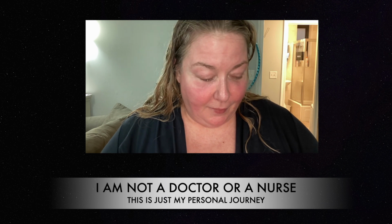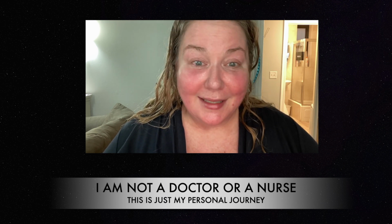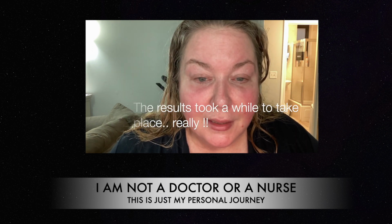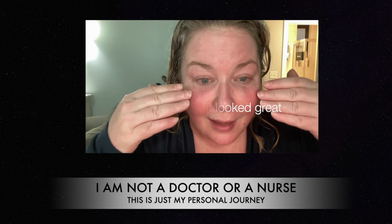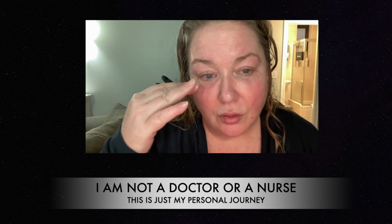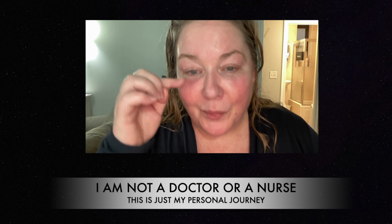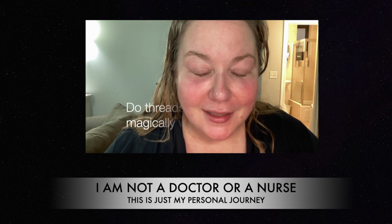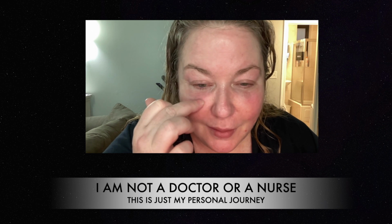But I regret it, because it was a process, and now I can only tell about what I did. It took a while, and then it was good right away. The swelling went down, and it didn't take a while. It was good. But then it started to grow, because PRP also is growth serum. PRP directed right onto threads is what I wanted to get at, is quite amazing for crepey skin, because this was a really big gap.